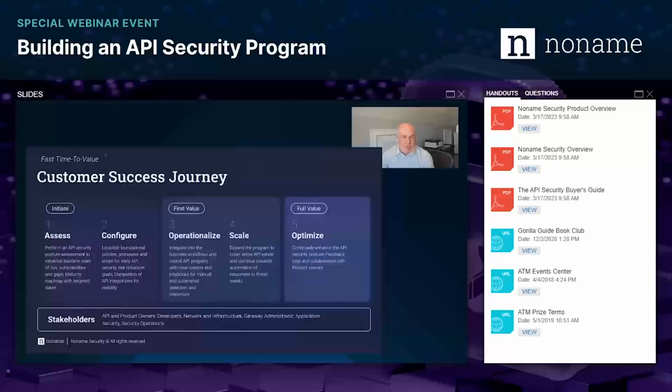So really specific to our journey, it starts out with we try to assess. Once a customer buys the Noname API security platform, we're trying to assess what are some of their challenges, what are some of the things they want to get, their end state, we'll call it. But right out of the gate, we're assessing, looking at posture management, establishing that baseline, looking at vulnerabilities and gaps within their coverage. We then get into configuring. We start curating some of the data, building the data types, building the groups, we'll call them, as I mentioned earlier about financial and things like that, or healthcare.